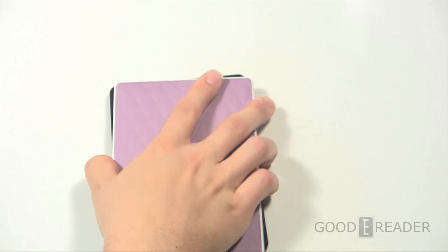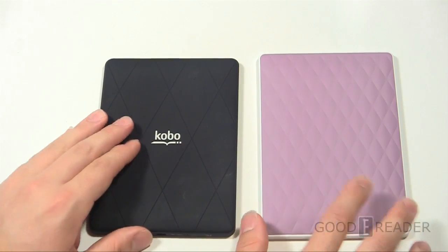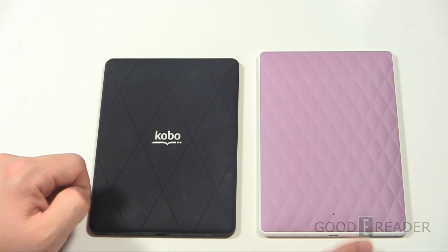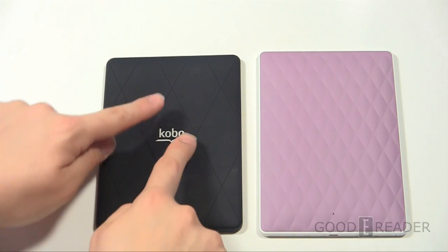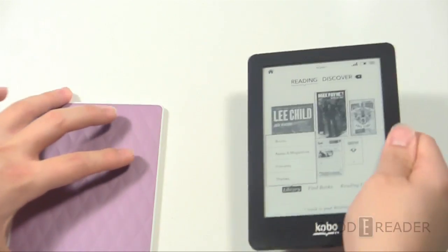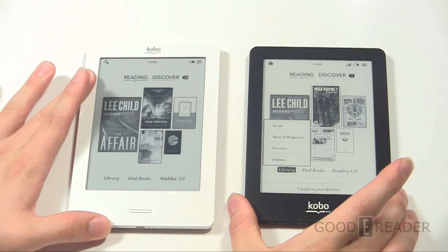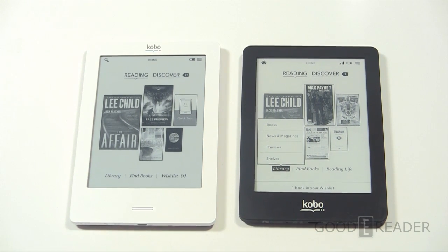And you'll notice that the quilted backs have changed. They're both kind of this Diamondback Argyle-esque design. The hard reset has been moved from the back to the bottom on the Glo, right there. And you'll see that the diamonds are much bigger on the Kobo Glo. Kobo has introduced the concept of swappable cases on the back, so you can swap them in and out with some of their latest devices, and this includes the Kobo Mini and Kobo Arc.